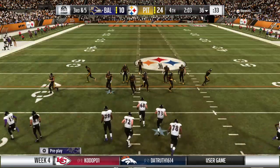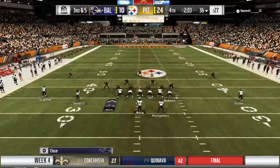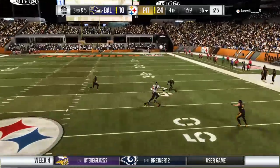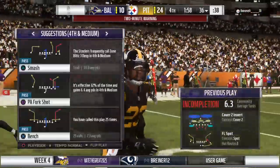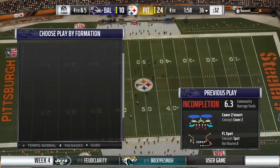The Ravens on 3rd down, just 1 for 5 to this point. This will be 3rd and 5. Operating from the gun, Jackson. And he couldn't hang on to it through the contact. Incomplete. Time for a break. We'll come back to wrap this one up after this.